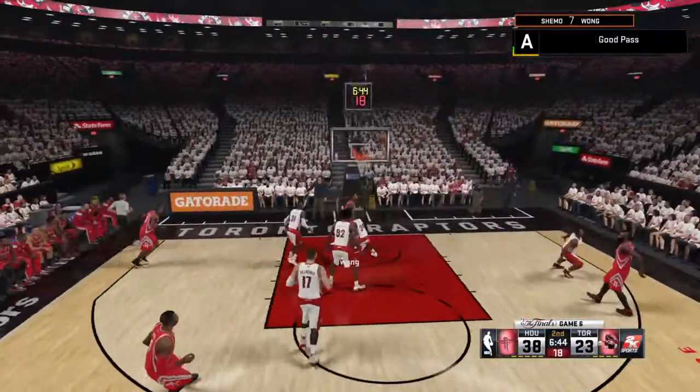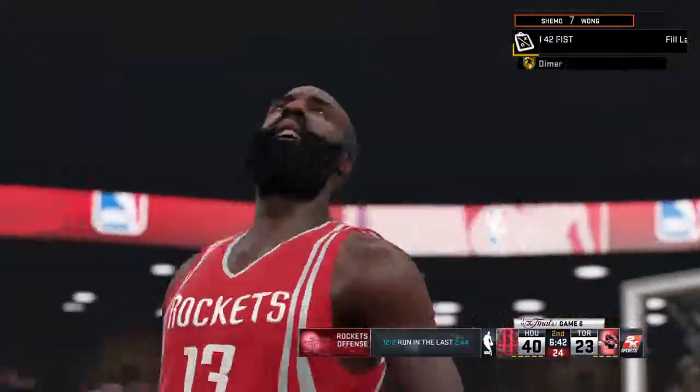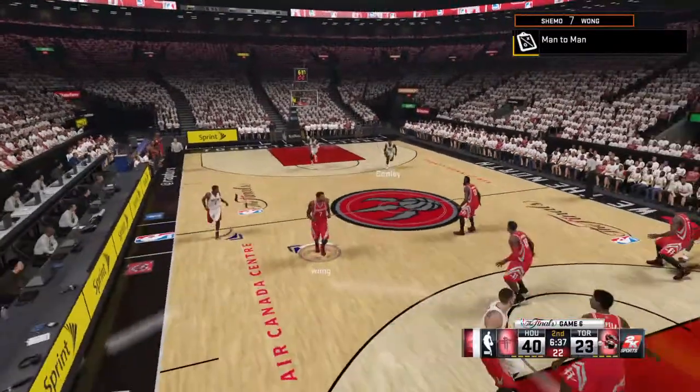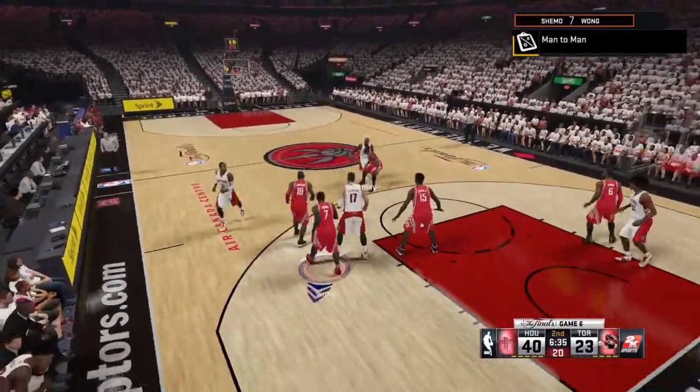A shot by Harden, wide open. Nice shot from the wing. Harden's got 13. And he may be the guy to put this game even farther out of reach.